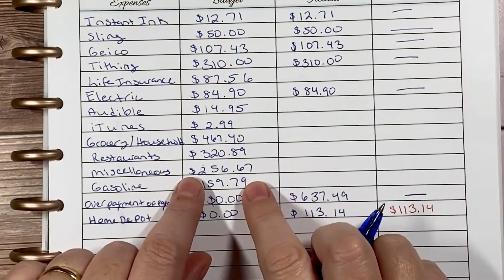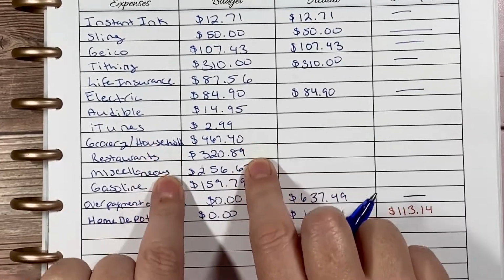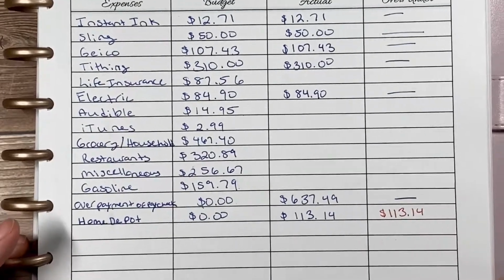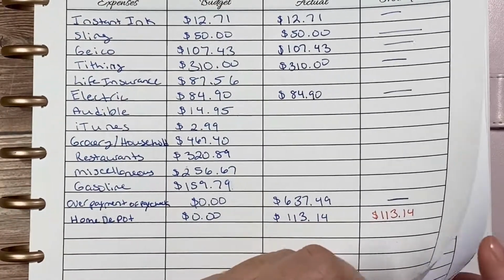These numbers are too high because I've already spent some grocery money. I've already spent some restaurant. I've spent in every category except for gasoline, and I'll probably spend in that in the next day or 2. So what I have to do is look at my transaction logs.